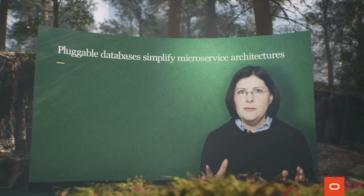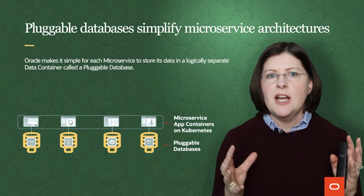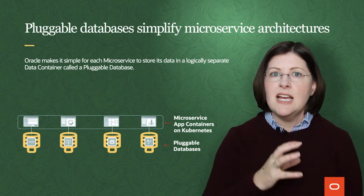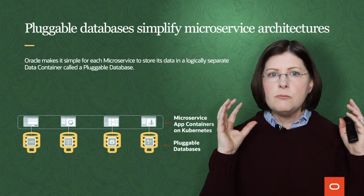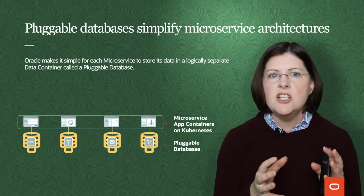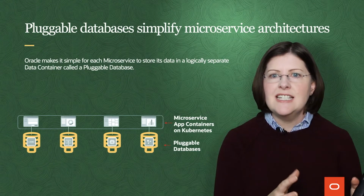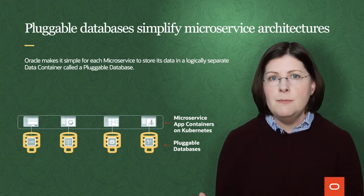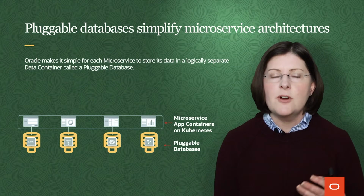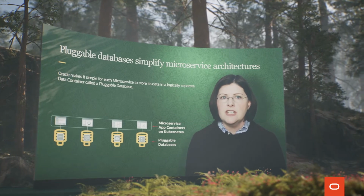One of the most popular development paradigms today, of course, is microservices. The microservice architecture provides each developer with greater agility and independence as each aspect of the business is implemented and deployed as a separate service. Oracle simplifies microservices architectures by allowing each service to store its data in a logically separate data container that we call a pluggable database. This provides all of the isolation and independence needed for a microservices architecture. It also provides the developers with greater agility. They don't need to wait for any of the other aspects of the business to be ready if they want to upgrade or patch their particular database.